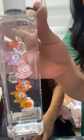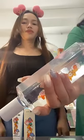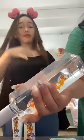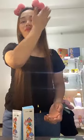So how do you use it? After washing the face, dispense into the palm. Okay, so after you wash your face, you dispense this into the palm of your hand like this. This is a huge size. And apply on the face in a gentle tapping motion to promote absorption to the skin. Tap, tap, tap, tap. Like this, and then you put on your face, tap, tap, tap.